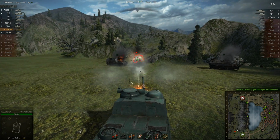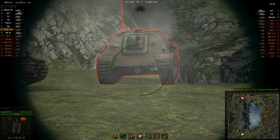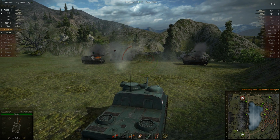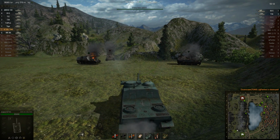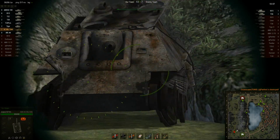Bam! And I believe I've set him on fire. And I turn when I reload. Yeah, he's on fire. Bounce his shot. Angle just as he fires. Bingo. So, two Tier 8 heavy tanks left. And here comes the first one, and it's the KV-5.